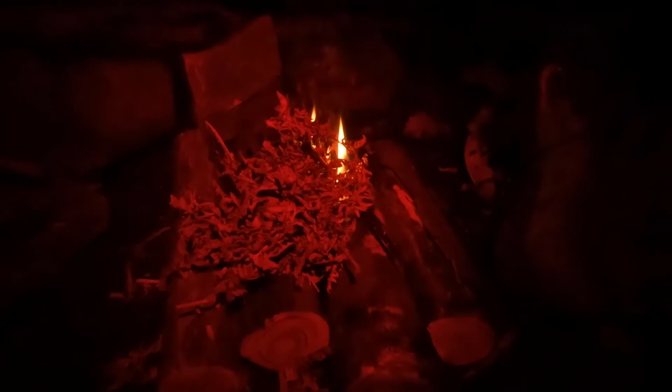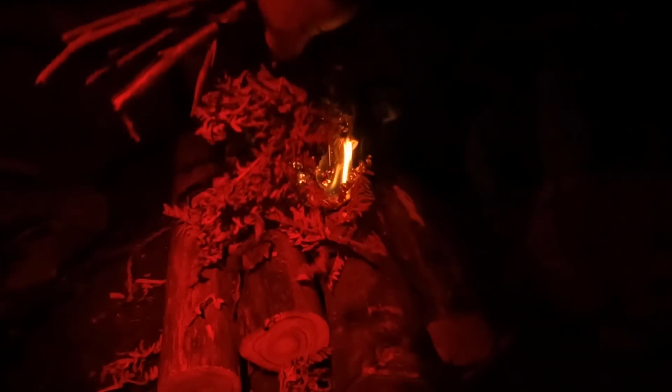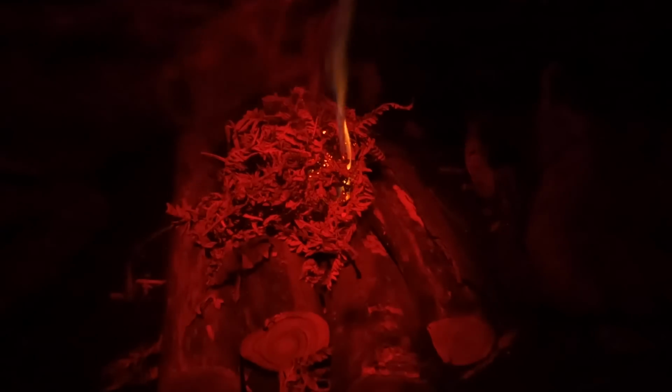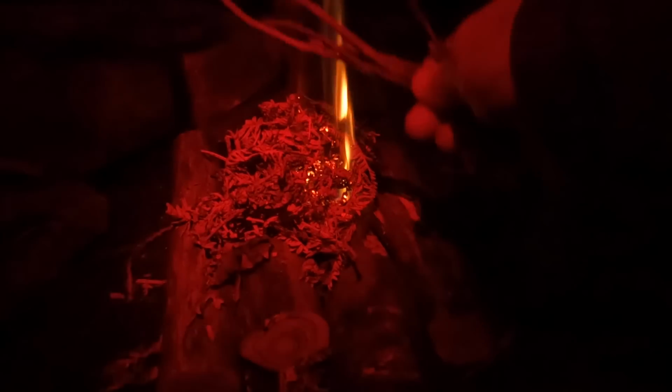We'll just add in the dry ferns there as well that we've got as kindling. Just let that catch the flame. The key is also not to smother it, so you've got oxygen in the fire as well. Just started in with the finer twigs. Bit of oxygen on there as well.